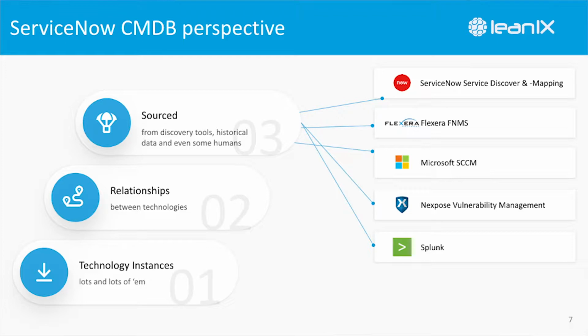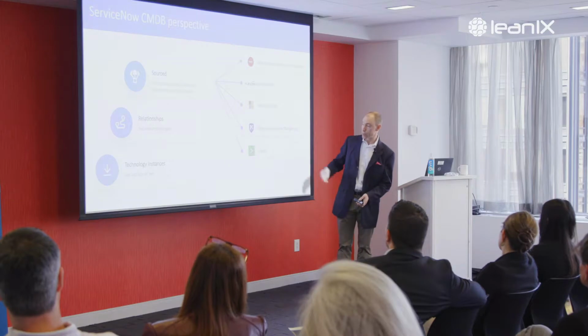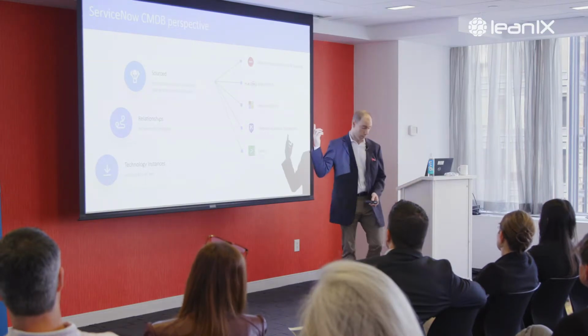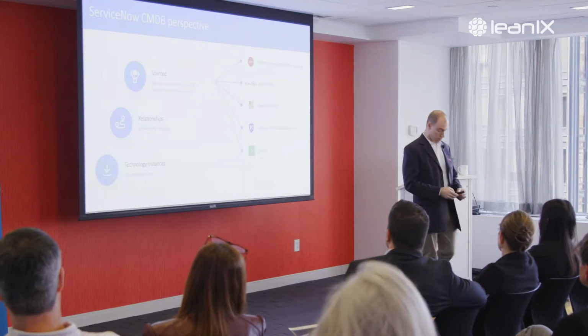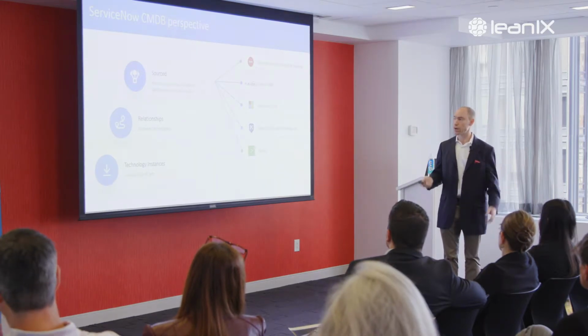The data that we get from ServiceNow is sourced primarily from discovery tools. Some of it's historical, inherited from other legacy systems. And every once in a while, a human gets involved. We use FNMS, SCCM, we've got Nexpose in the mix, Splunk, and then the big one at the top, ServiceNow Discovery and Mapping. That's a lot of data. So we're trying to figure out how we're going to consume it.